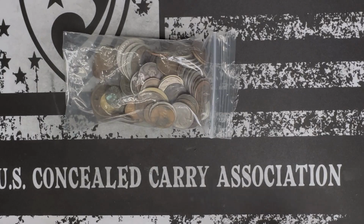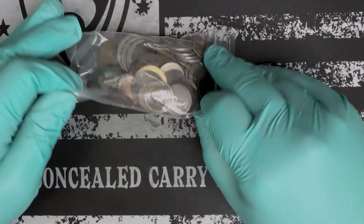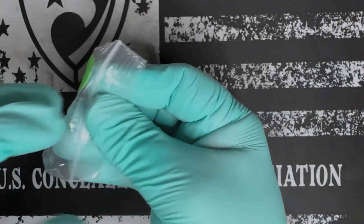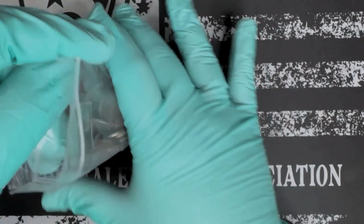All right, enough of me. Let's look at these coins. Here it is, guys. I'm so excited to show you. There's so much history right here in this bag and I'm pumped. So let's get this thing open and see what all we got.